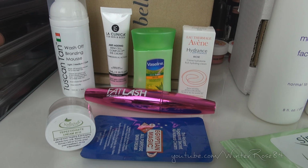Next you've got the Natural Green brand Tepaz Cahoot Cream. I've got no idea how to say that or even what it is, but essentially it's saying it's a wonder cream that contains powder extracts that work as a potent collagen stimulator for a soothed, smoother and more refined complexion. You can either get a 60 ml size for $30.95 or a 120 ml size for $40.95, and the sample size here, it actually doesn't have a size, but if I had to guess, I'd guess somewhere between 20 and 30 ml.